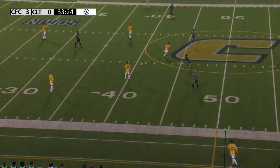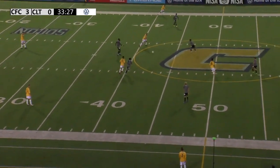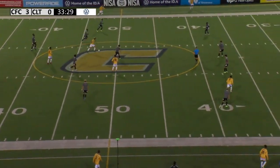Into the 34th minute now here inside of Finley Stadium. Chattanooga holds a 3-0 lead over Charlotte FC.